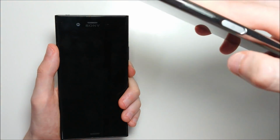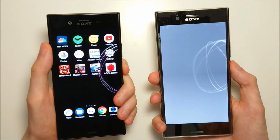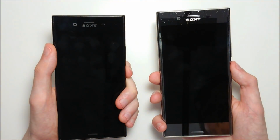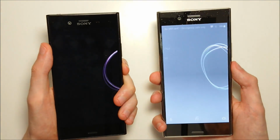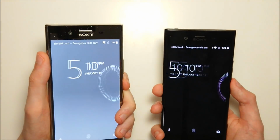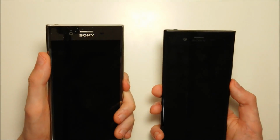So next up, fingerprint scanner test. Again, both of them on the side right here. And very quick here on both. Now I am using different fingerprint scanners here, or rather different fingers here, but it looks a bit faster on the XC1. And let's just try switching hands. Yep, still a bit fast here on the XC1. But obviously guys, extremely fast on both.